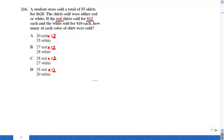And every white, right? I'm going to use black for now. Times 10. And what do you have? Well, here I got 240 and 350. Add them up. If you add them up, what do you get? Is that 620? No, not good. Move on to the next one.